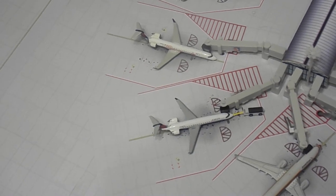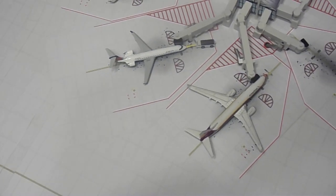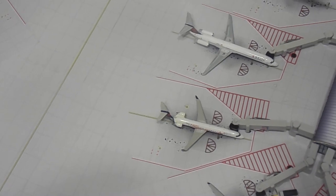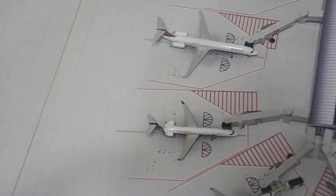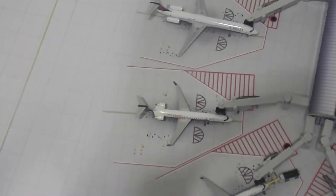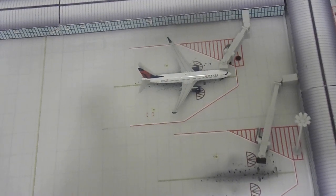Thank you, sir. So here we have a Delta CRJ 700 operating as Flight 6220, sorry, my handwriting is bad, departing for Detroit Metro. Next here we have a Delta CRJ 900, which has just arrived as flight 5542 from New York Kennedy. Next to him we have a Delta MD-88, the stalwart of the narrow body fleet, operating as flight 2551, departing in 20 minutes for Atlanta. And last but not least for the US, we have this Delta 737-800, which arrived from Salt Lake City as flight 2797. Awesome.